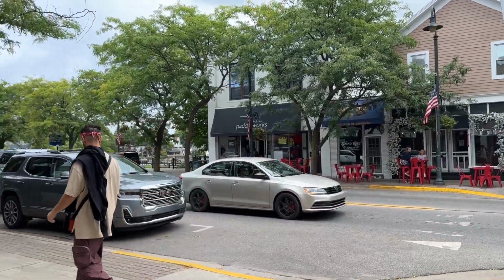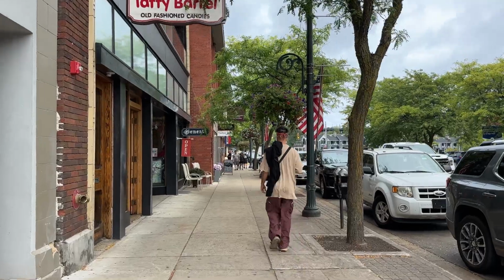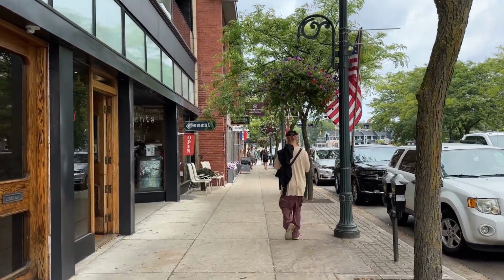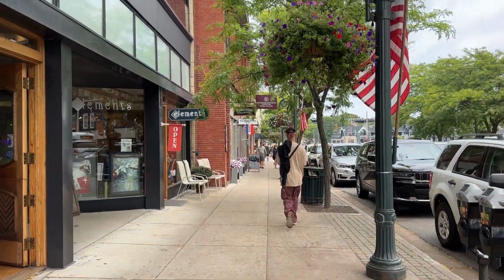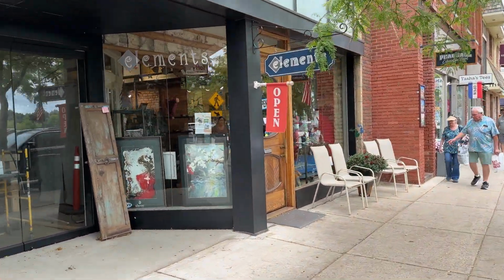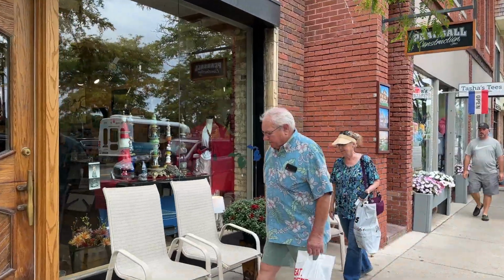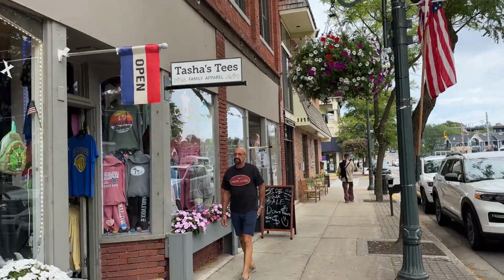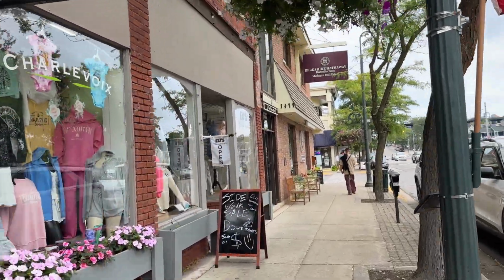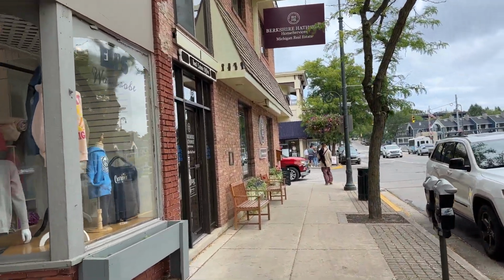Our tour of downtown Charlevoix is wrapping up here because this is a very small street, but they have jam-packed so many shops in here. It is a great time. Off to the left we have Elements, which looks like a boutique store, some collectibles and art. We have Tasha's Tees, which is a family apparel. And then on the corner, we have, looks like, Berkshire Hathaway Home Services.